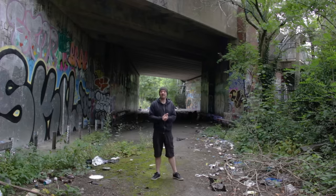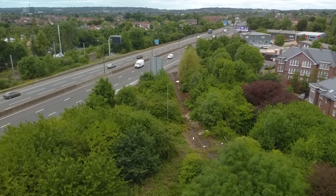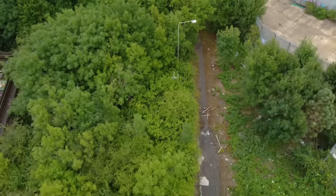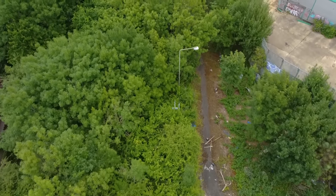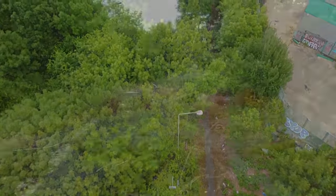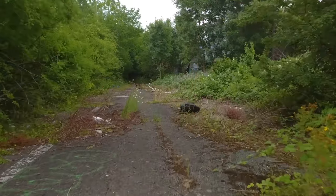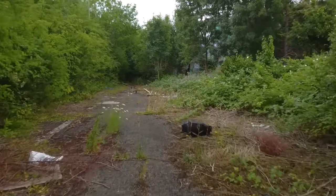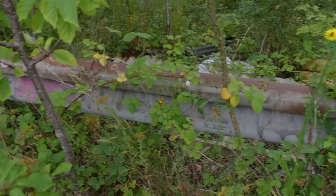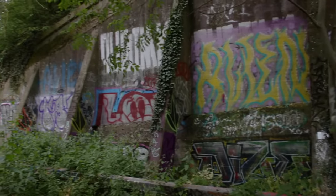And not long after you leave Staples Corner, you'll arrive at this abandoned slip road. This small slip road used to join the M1 through to the A1 and the A41. And if you're looking at it thinking it's a little bit small for a motorway junction, well, you'd be right. However, back in the 60s and 70s, traffic was significantly less than it is now, so it served the purpose just fine.